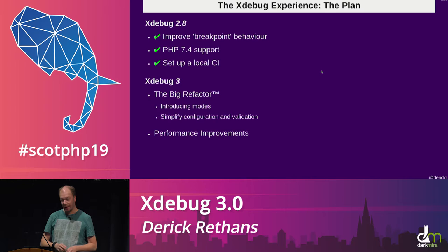This local CI runs pretty quickly. I have a very big machine under my desk that can run all these 150 configurations, both compiling Xdebug for all of them, as well as running the tests, in about 12 minutes, which is pretty quick.